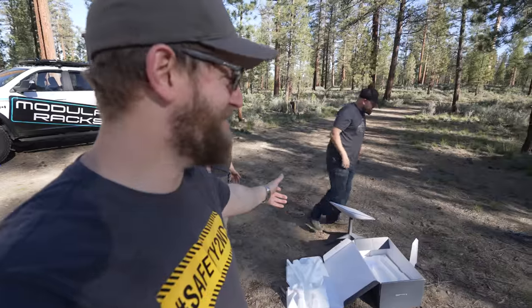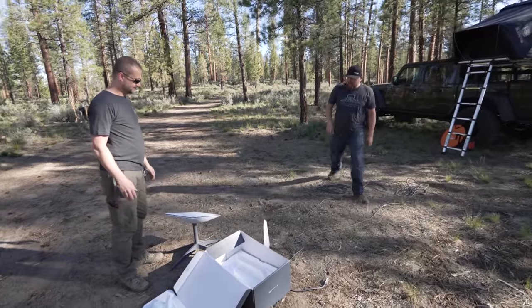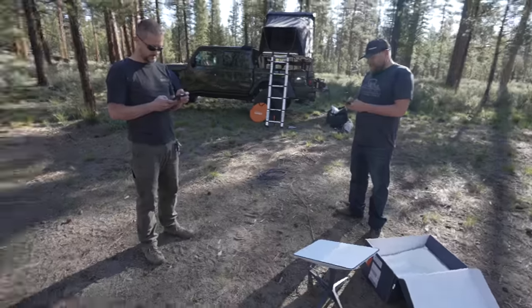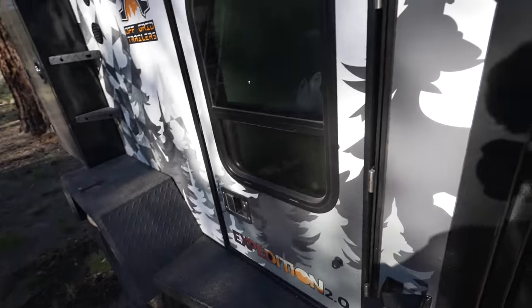And Sean bought Starlink because, you know, we need everything when we're off the grid. I know you guys are gonna be like, oh, you need to not be on the internet when you're out camping. Well, this is kind of work too, so it's good to be connected. But finished packing up the trailer here. Oh, look at that. All right, we're done.